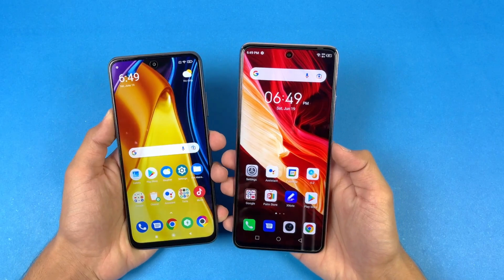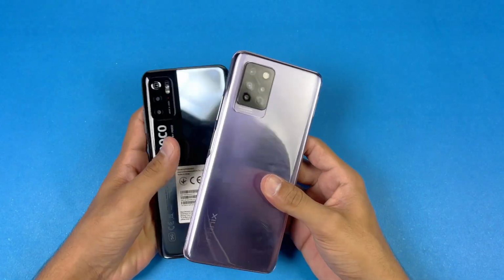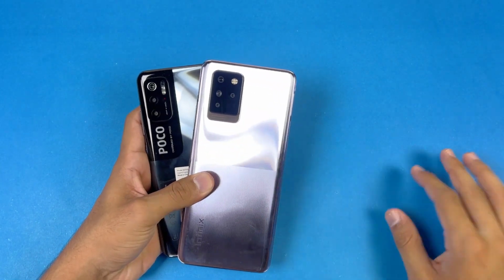So that's about it, and thank you so much for watching this speed test comparison between the Poco M3 Pro versus the Infinix Note 10 Pro.